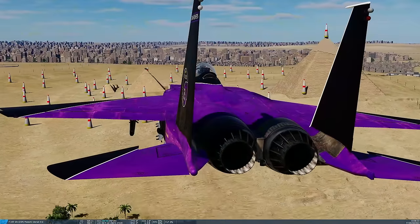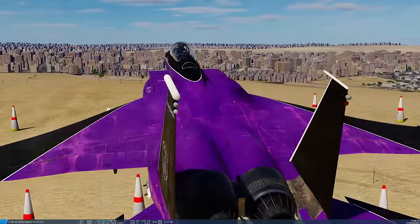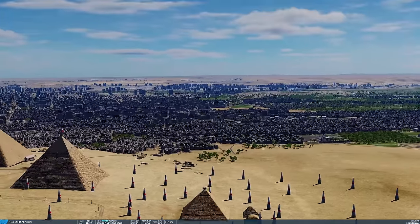Poosh. Poosh is going big, 500 knots. Good luck.